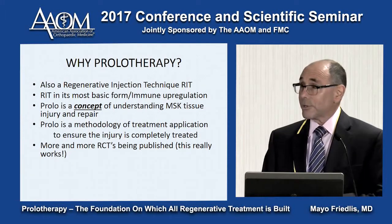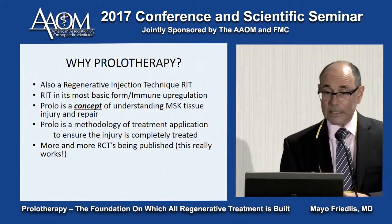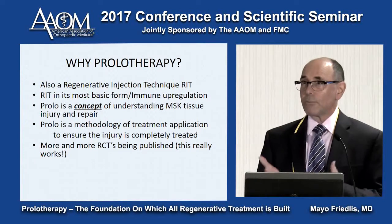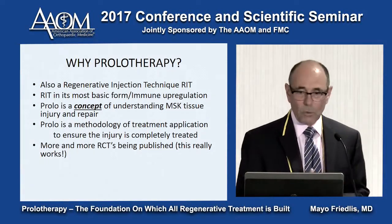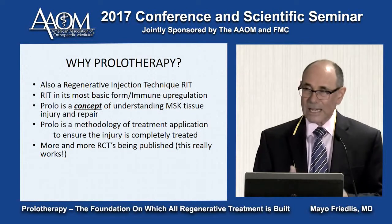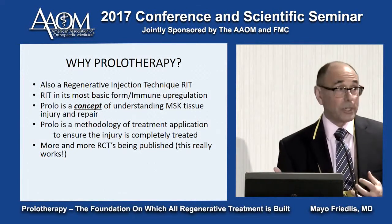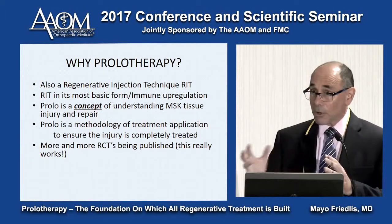So why prolotherapy? Well, first of all, prolotherapy is also a regenerative injection technique. In its most basic form, it's a form of immune upregulation. It's a way of stimulating the immune system to do something you want it to do. Prolo is also a concept of understanding musculoskeletal tissue injury and how to repair it. It's also a methodology, how you do it.